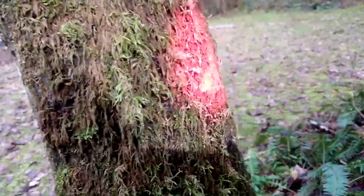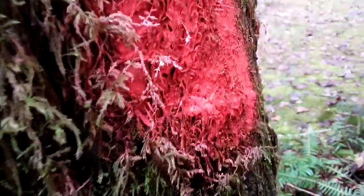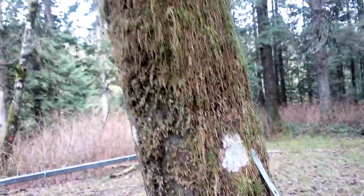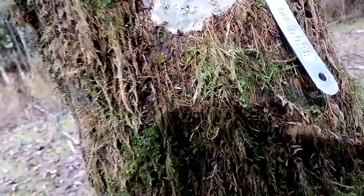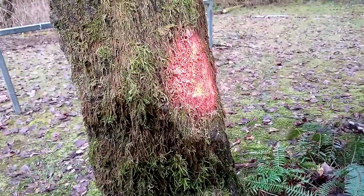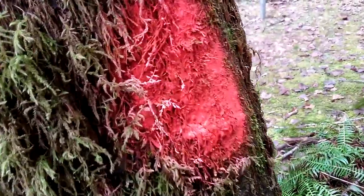Did you see this tree? Whoa. Nice red spot. It's even got a tag on it for removal. And look at it, it's dead wood. So it's leaning too much to become wild bird habitat. Well, it's a nice red marks the spot.